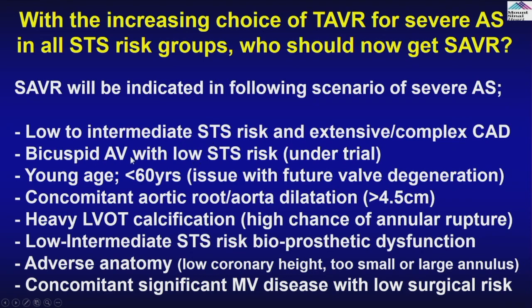And bicuspid AV with low STS risk, because right now bicuspid AV is in the registry and a trial has not been FDA approved yet. Young age, with the issue of future valve degeneration. But if there is concomitant aortic root dilation and it needs aortic root surgery, that patient should go for surgery. And very rarely, we will see a case where there is a lot of calcium, especially in the LVOT, and there is a risk of rupture when we do this TAVR.